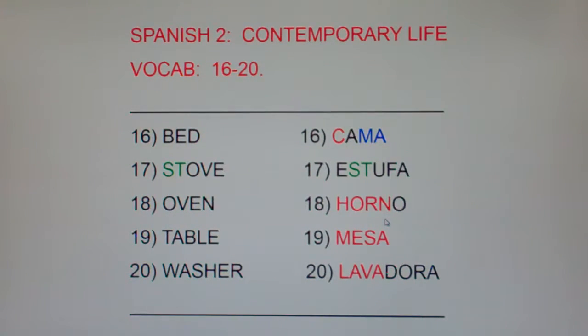Table is mesa. Your mom walks into the kitchen and says, this table is a mesa. This table is a real mesa. Get it? Mess. Also, we've talked about mesero is waiter, and I mentioned that mesa is table and ero is a person who. So mesa is table, and a mesero is the person who brings food and drinks to your table, or your waiter. Lavar is to wash.